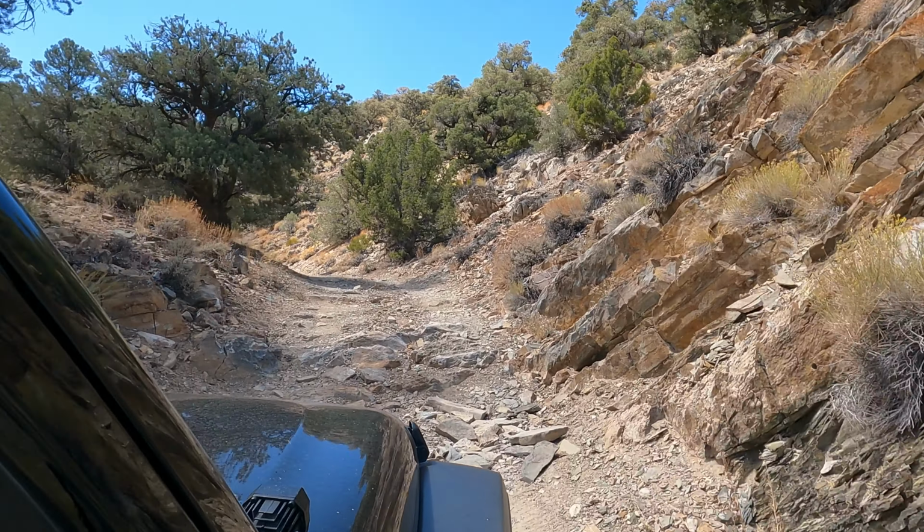Once you've reached the top and enjoy the incredible views, complete the loop by heading back down Mazaca Canyon Road until you hit pavement. This is a very long drive and better done as an overland camping adventure, so please be sure to bring lots of water, extra supplies, plenty of gas, tire repair kits, and have a way to contact help if needed.